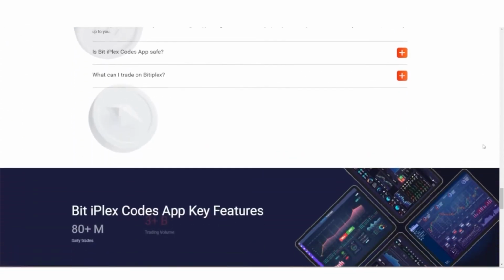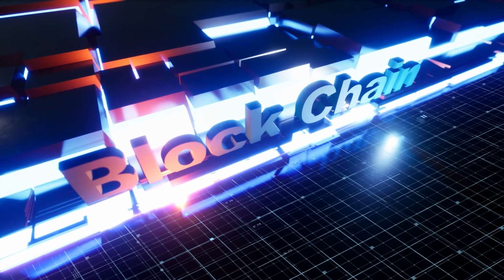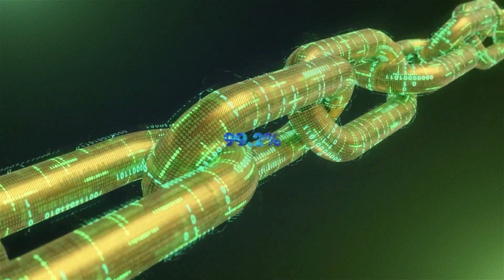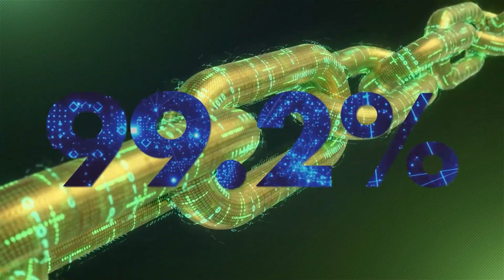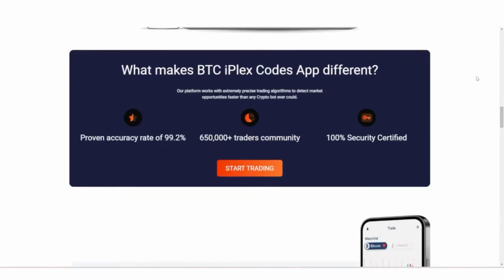For the platform itself, it's also important how accurate it is. Due to using blockchain data in an innovative way, the Bitiplex Codes app has been able to reach a 99.2% precision rate. That means it's more accurate than all but the best traders in the world.